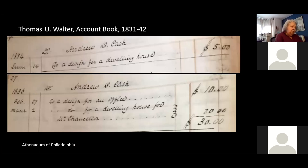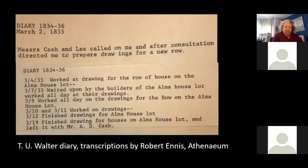This is again from Walter's account book. It seems clear that Walter had a long-standing relationship with Andrew Cash, the exclusive agent for the Green Hill estate. Here are just two of the commissions that Cash sent his way before Green Hill. One recent commission also included Charles Lex, who was one of the investors in Green Hill. And Lex and Cash, Walter reported, actually visited him to ask him to make drawings for a row of houses on the almshouse lot.